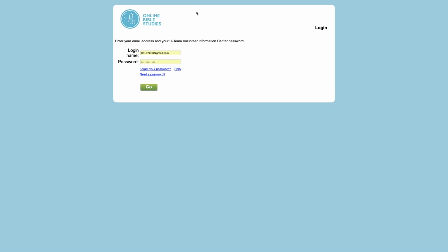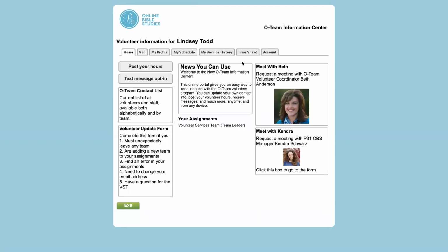When you come to the online Bible studies information portal, you're going to use the email address you gave us in your volunteer application as your login name. You were given a temporary password in the email. Go ahead and type that temporary password and log in. You will immediately be taken, or shall I say, forced to change your password to something unique to you, of course.